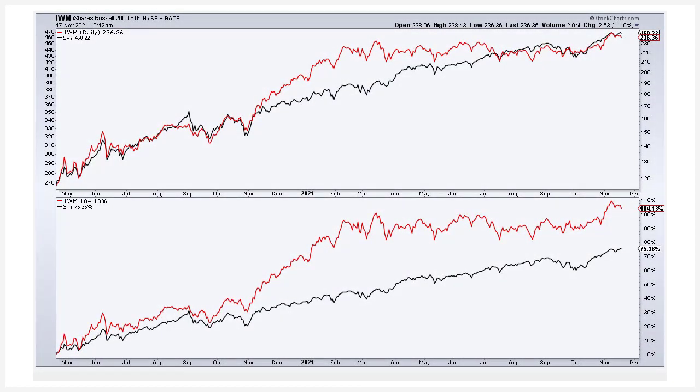So I want to work my way up to a ratio chart, but before I do that, I want to break it down and show you some comparative charts because ratio charts don't show us the full picture. They just give us a snapshot of relative performance, one symbol against another, and that is all.